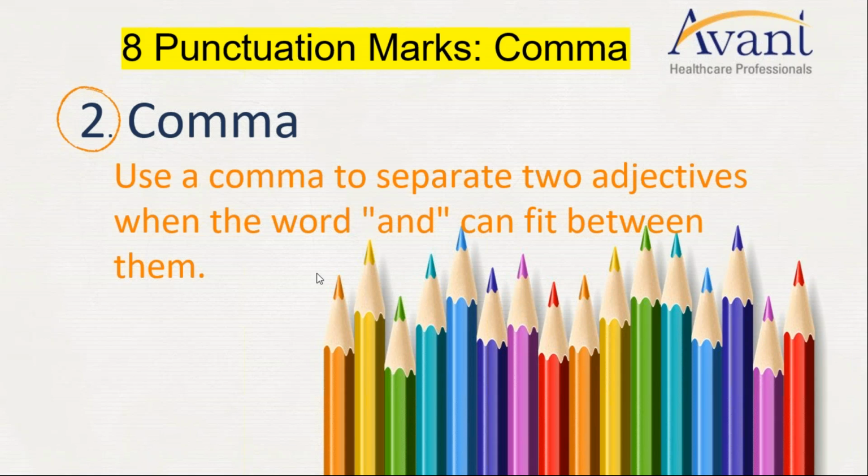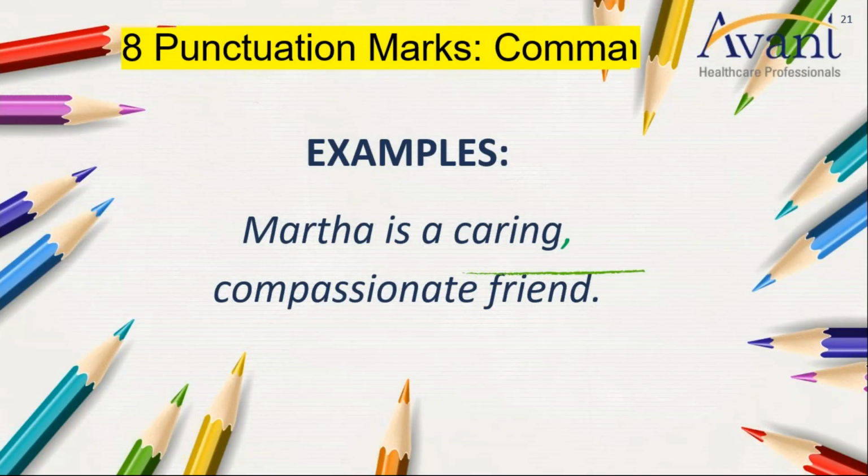Also, use a comma to separate two adjectives when the word and can fit between them. So sometimes you might want to have double adjectives describing a certain noun. Let's take a look here at an example. For example, Martha is a caring, comma, compassionate friend. So remember what the rule was: if you can put and here, when you have these double adjectives, then you put the comma here. You can use the comma to substitute for and and just say Martha is a caring, compassionate friend. And that's why you have the comma here, because it's basically substituting for and in your sentence.